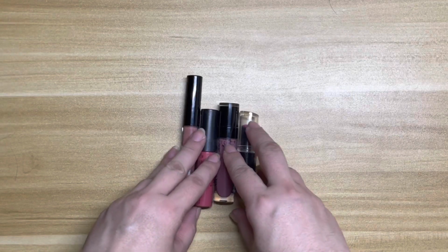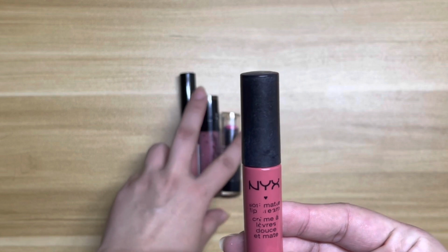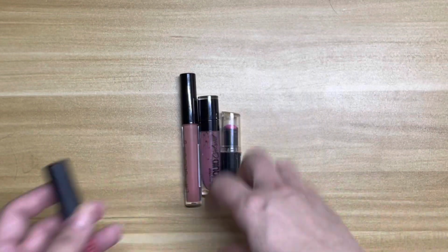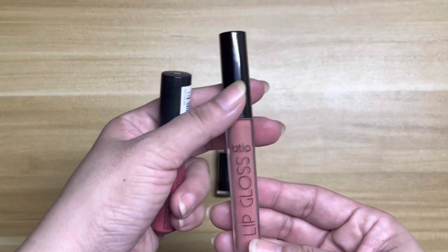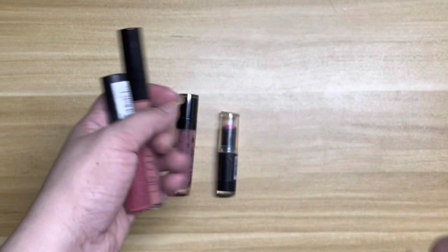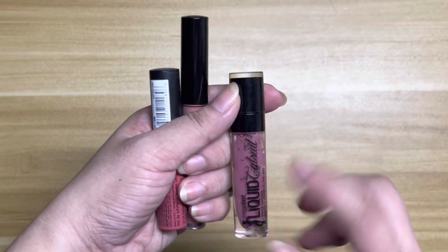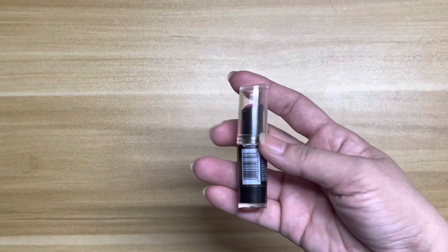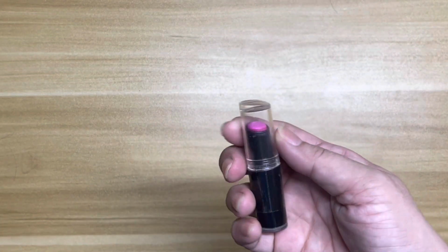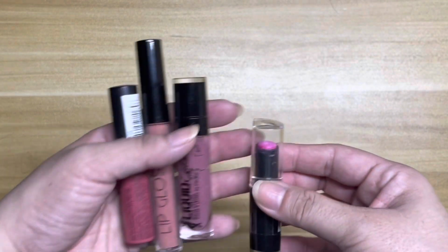And then for the lip products, I have 4. So I have this NYX Soft Matte Liquid Lipstick or Lip Cream. And then I have this lip gloss. This is the BTLA lip gloss. The shade is Amber. I have this Wet n Wild Liquid Catsuit, and the shade is Rebel Rose. And I have this Wet n Wild Mega Lash lipstick, and the shade is Dollhouse Pink.